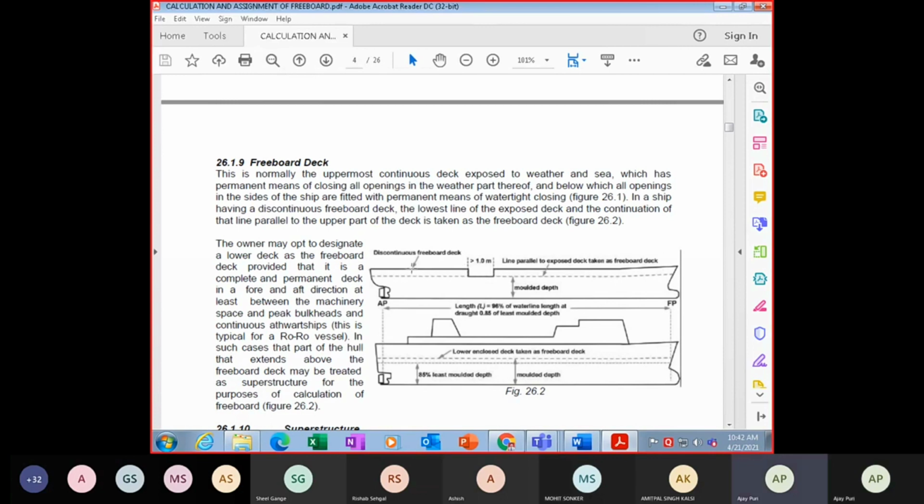Now here in this diagram, you have a ship which has a discontinuous freeboard deck. So you have to measure at the point which is the bottom area, drop a line parallel to that freeboard deck. So you have to take a continuous freeboard deck. A line parallel to the exposed deck, passing through the minimum area which is exposed, will be your freeboard deck, and this is the discontinuous freeboard deck.